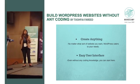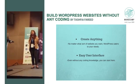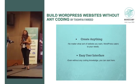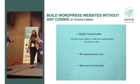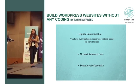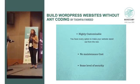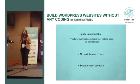An easy user interface: you want it to be user-friendly, not only for you when you're building a website, but for someone who is visiting. So even without any coding knowledge, you can start with WordPress. And it's highly customizable. Anyone who wants to build a website wants their website to be unique. When you can customize according to your wishes, you can make your dream website using WordPress. And obviously, cost is a huge factor. Suppose you're building your skills, or you're just trying out, or you want to go for blogging, but you don't have a huge budget. WordPress is the option to go.